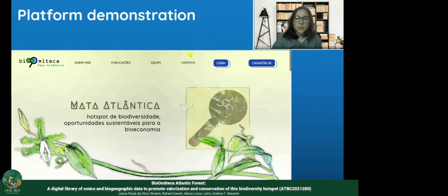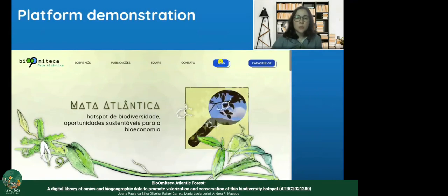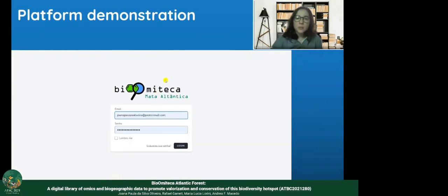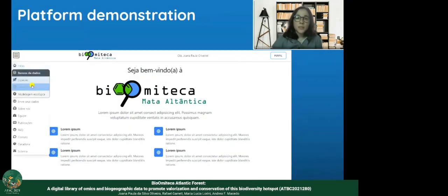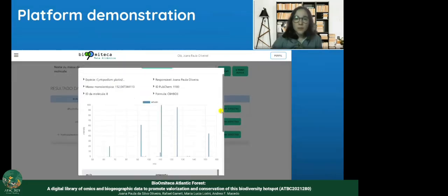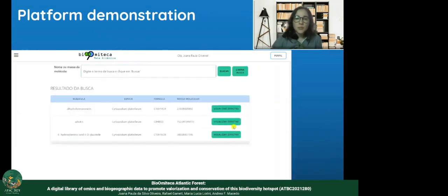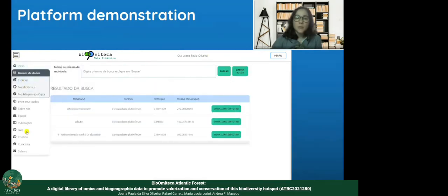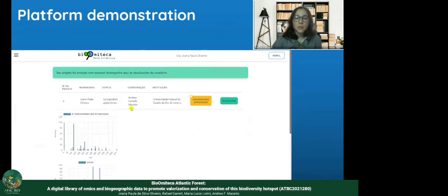The user registration and the species and molecules queries functionalities are almost finished. External collaborators will be able to fill up a form and send their own data to enrich the platform. Though the platform is still only in Portuguese, it will be also translated to English. And ethnobiological information of those species will be also available.